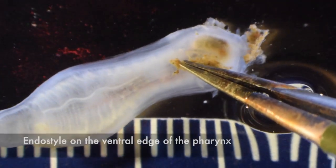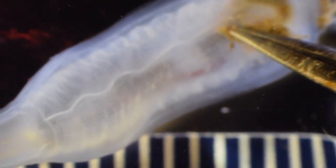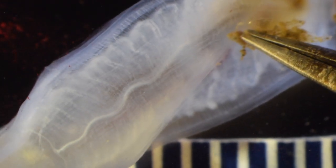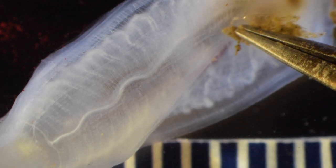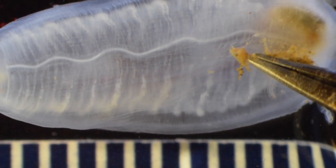The ventral edge of the pharynx bears a strand of glandular tissue called the endostyle. This is where the animal secretes a mucus net for feeding. That net moves over the left and right sides of the pharynx, and along with any particles trapped on it, gets coiled up into a cylinder on the dorsal edge of the pharynx.